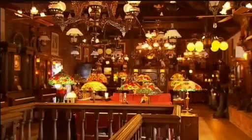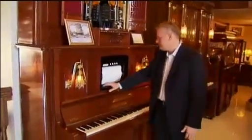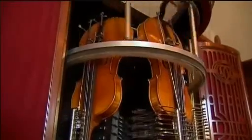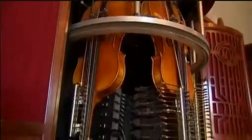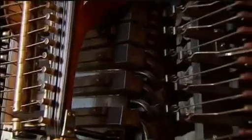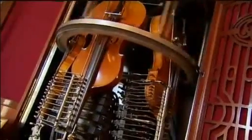Most normal families, when the kids grow up, the parents will move into a condo or they'll downsize. Well, as we grew up, the collection grew. So as a result, the house grew. It all started with a single automatic musical instrument bought by Jeffrey's father Jasper in 1976.